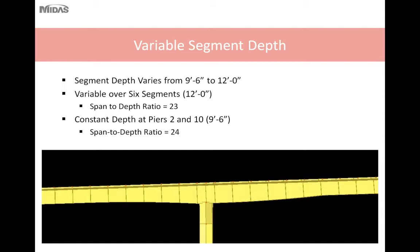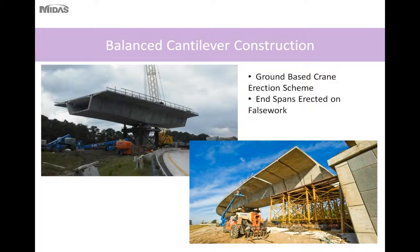So for the 274-foot span, the span-to-depth ratio is 23, and at the end pier locations, piers 2 and 10, the structure depth was kept constant due to the smaller spans at the end spans. So the control span-to-depth ratio for these two pier units was 24.